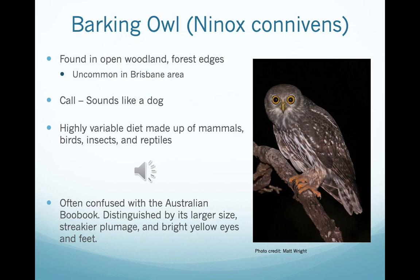Now, the barking owl has a very highly variable diet. So they'll take things like insects and reptiles, but they'll also take other birds. We've actually seen barking owls with tawny frogmouths in their talons, which is pretty cool.